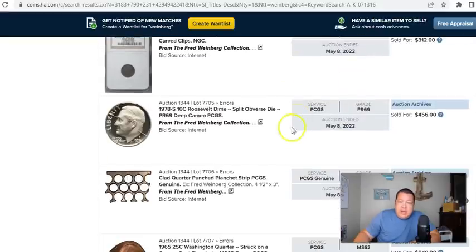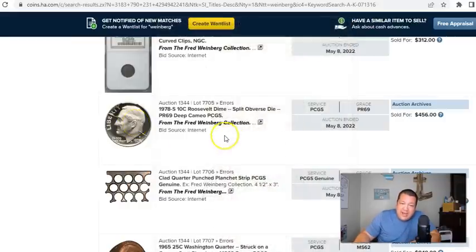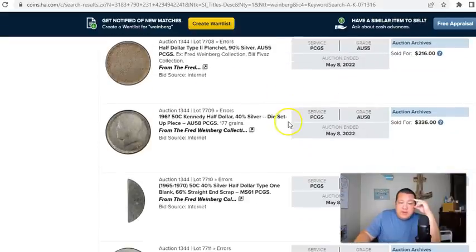Okay, we come on down the list here. Another great Roosevelt dime proof coin, this time on a 78S. It looks like it's got a split die crack, split obverse die. This one's a proof 69 deep cameo, sold for $456. That's pretty cool.